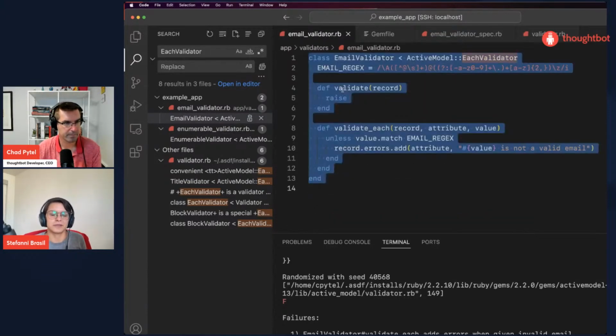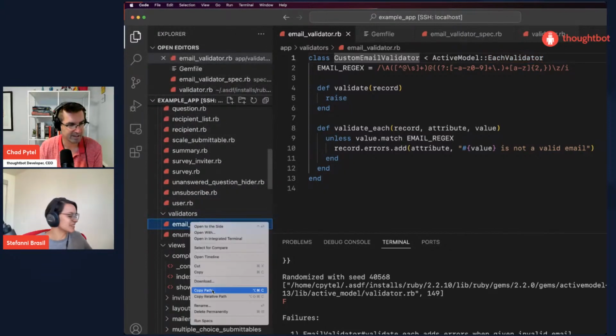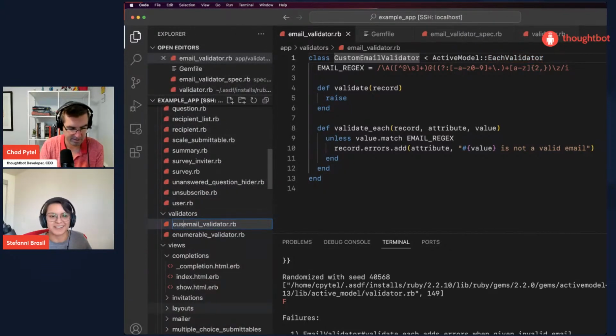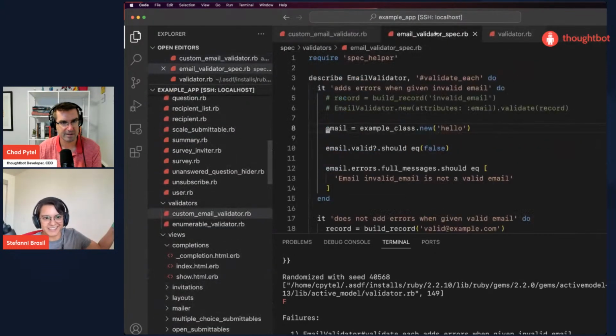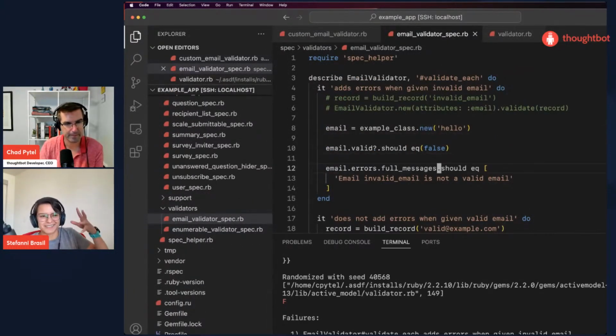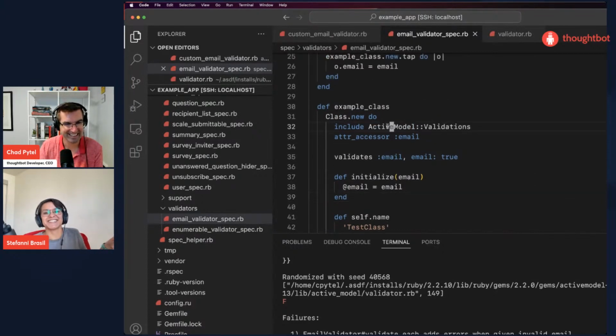Custom email validator. Yeah, I like it. I was actually pairing with a teammate on a Sidekiq upgrade, and the project we're working on has a custom Redis client. And for Sidekiq 7, I guess they introduce a gem that is called Redis client. So don't use names like that, like Redis client. It was funny. Like, no way.